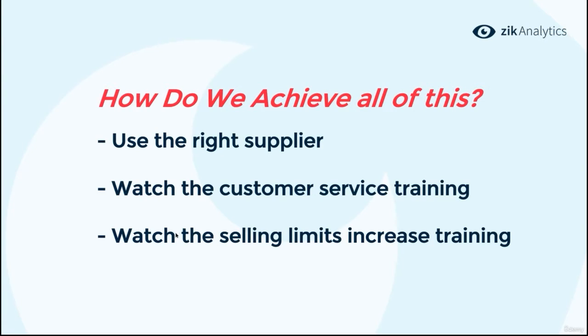And 3, watch the selling limits increase training. Again, there is a lesson, as I said, in this chapter on how to increase your selling limits. Watch it and never give up. One tip I can give you, never give up. Even if you receive a negative reply from eBay, let's say they tell you, sorry, we are not ready to increase your limit, don't stop trying. Try again and again. After 2-3 times, eventually they will approve your request.